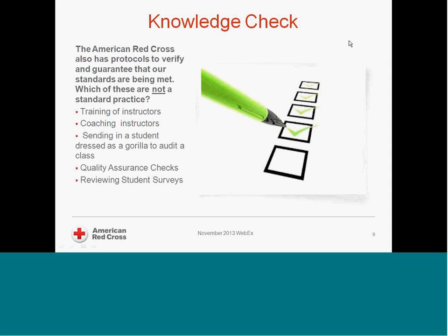All right, let's do a quick knowledge check. This is a recorded session, which means if you are listening to it, you need to send the answer to this knowledge check to your training specialist so that you can get credit for it. The American Red Cross also has protocols to verify and guarantee that our standards are being met. Which of these are not a standard practice?